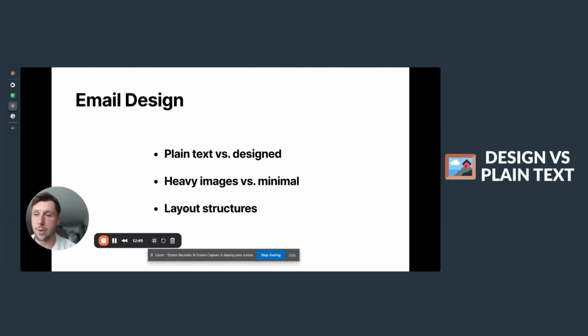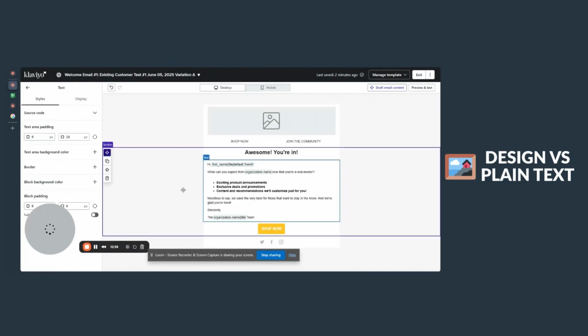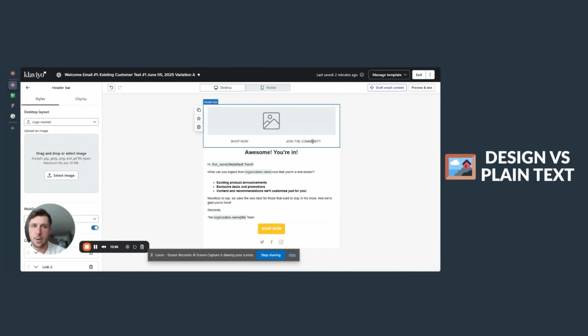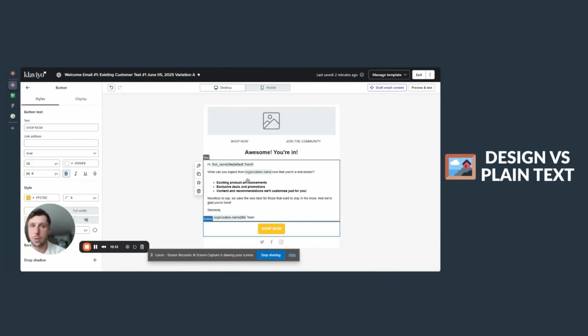Email design. Now, this is super important. The first one, I would say, out of all of them, is the one that's moved the needle most for us, and that's plain text versus design. So what does plain text look like? This technically you could say is plain text, but it's not because it has an image here, right? You have your logo, which you would replace. And the button is also designed. So this is technically a designed email.